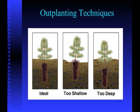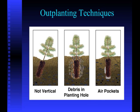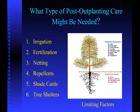You don't want to plant them too deep. And on the right there, make sure they're vertical, so they look normal. They won't end up growing crooked. You don't want any debris in the planting hole. You want to use just pure soil. And you want to make sure, again, that there are no air pockets surrounding the planting hole. You want to make sure that plug-to-root contact, plug-to-soil contact is perfect.